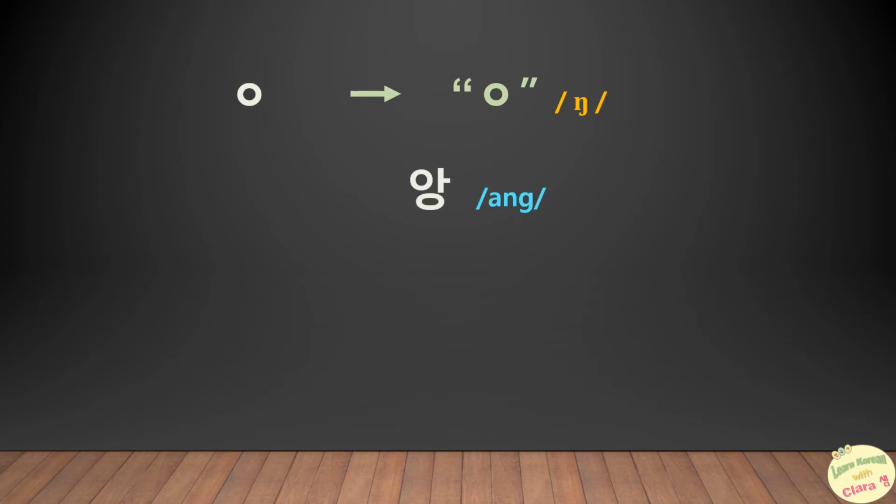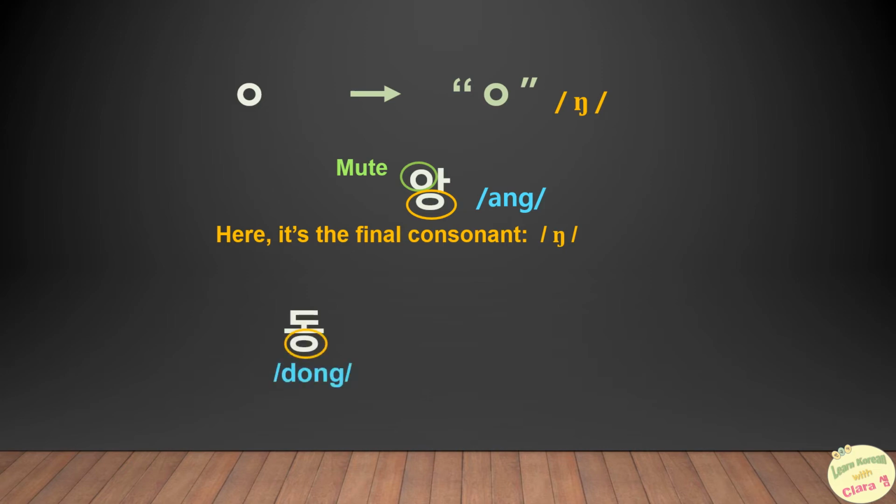As you can see, the consonant ieung in front here is not pronounced. It is the sound of the vowel a. But where it is placed as final consonant, it is pronounced as ng. Then we pronounce this word ang. Be careful not to pronounce the ending loudly. It's just ang, not anggeu. As another example, there is 동. There is yet another good example, 안녕.